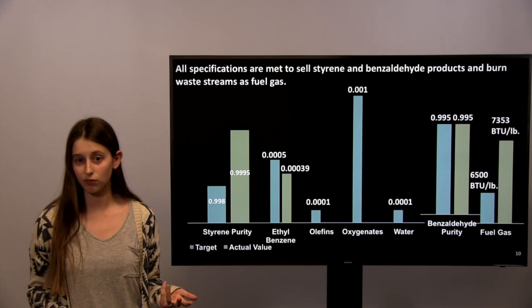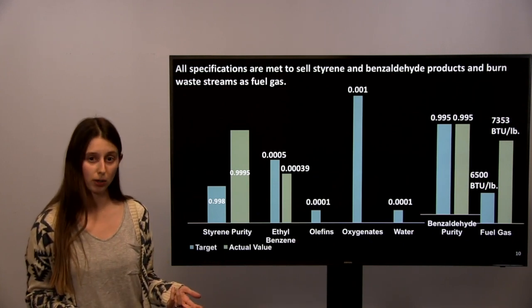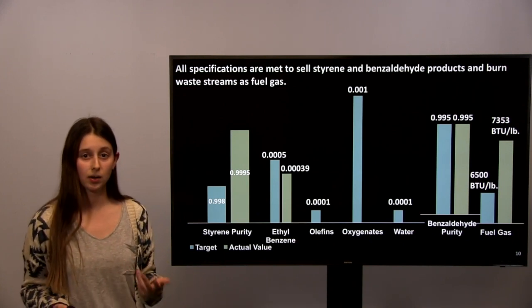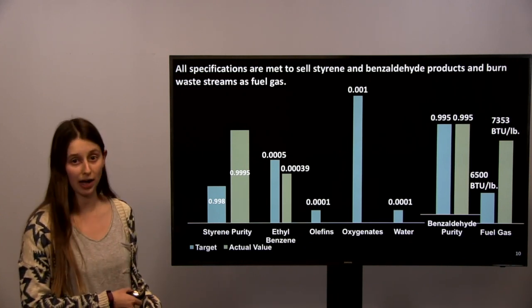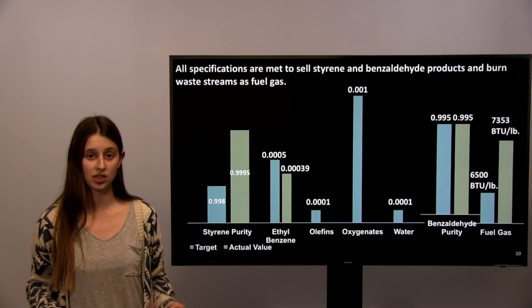And lastly, all of our waste streams, with the exception of 2 purge streams that end up going to the flare, meet the required heating capacity value of 6,500 BTUs per pound in order to be used as fuel gas to gain additional profit.